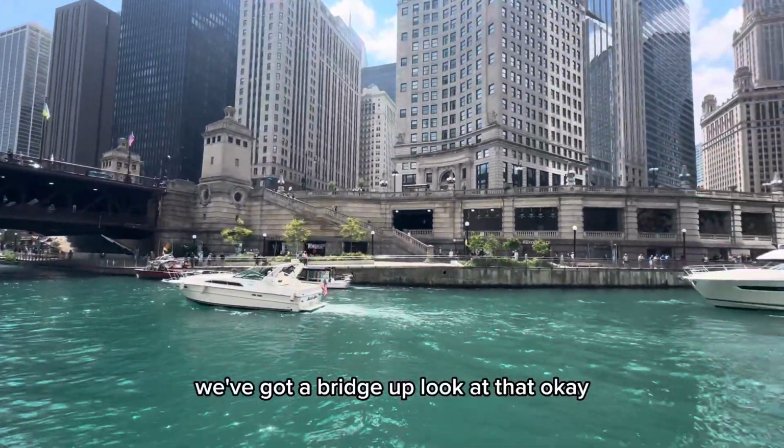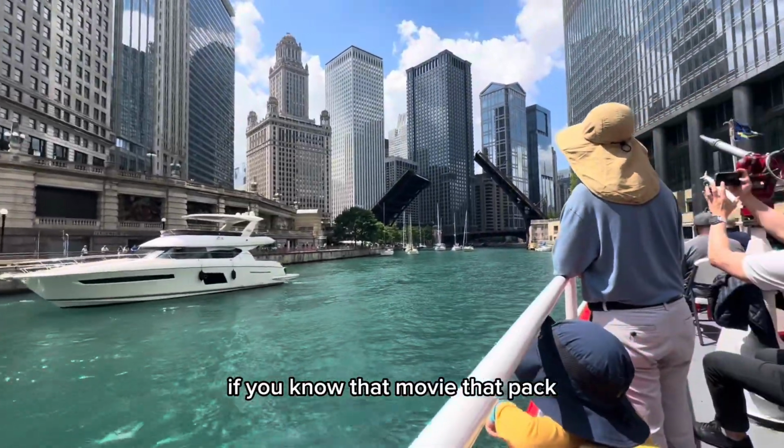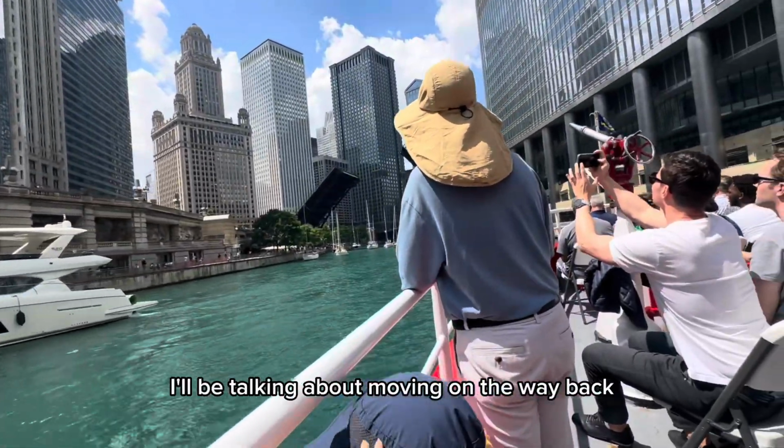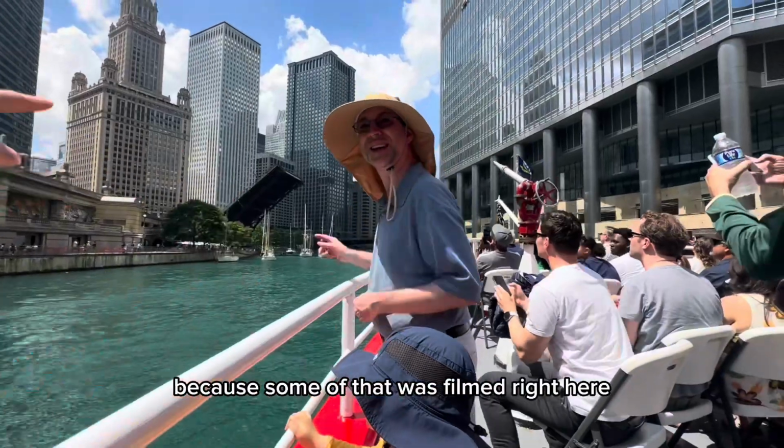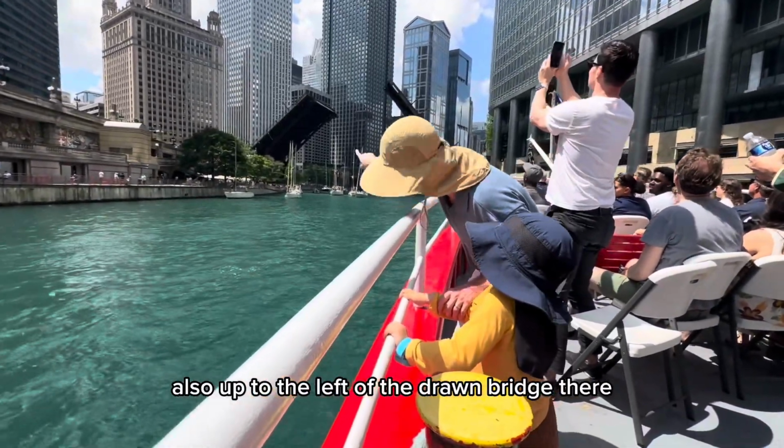We've got a bridge up. Look at that. Okay. Looks like an early scene from the Blues Brothers, if you know that movie. In fact, I'll be talking about that movie on the way back because some of that was filmed right here.